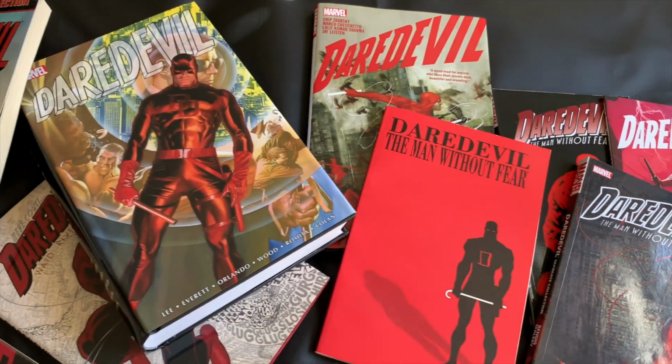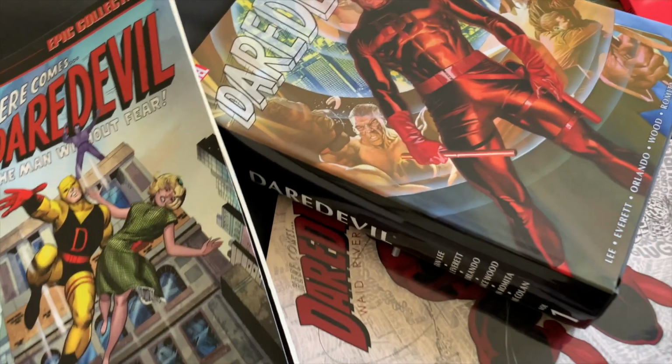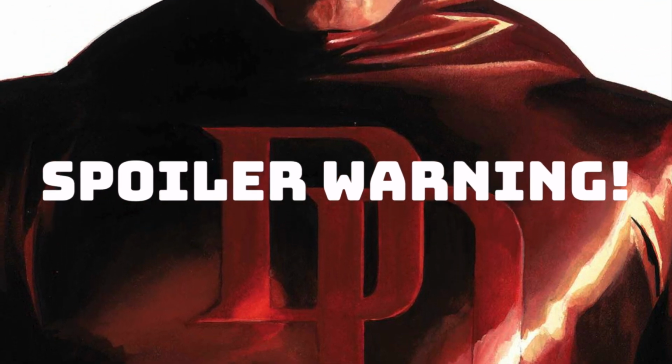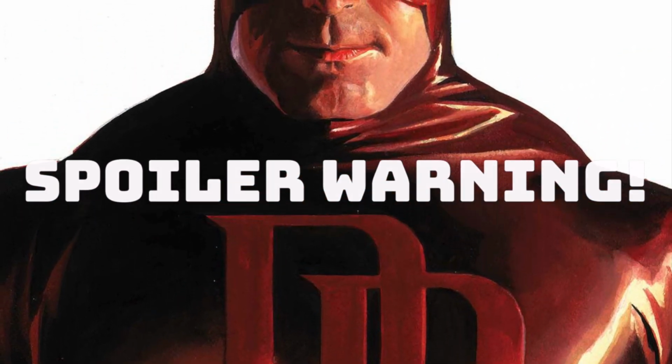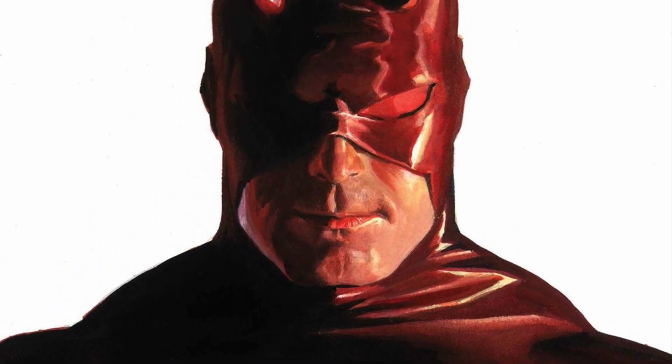As I mentioned, today we'll be taking a look at my picks for the best places to start reading Daredevil. Before we dive in, however, I'd like to issue a brief spoiler warning. While pretty much all of these comics have been out for some time, I just want to give a heads up that I will be flipping through a number of collections and commenting on various plot points throughout.